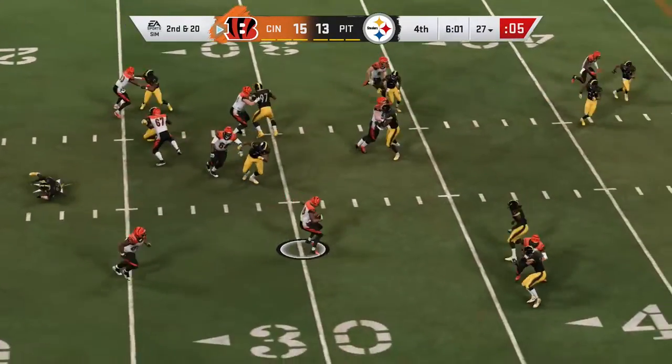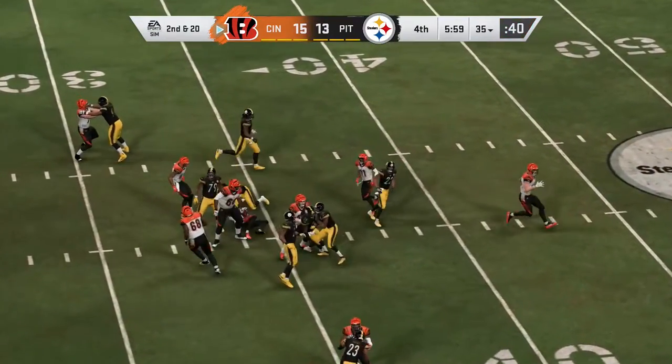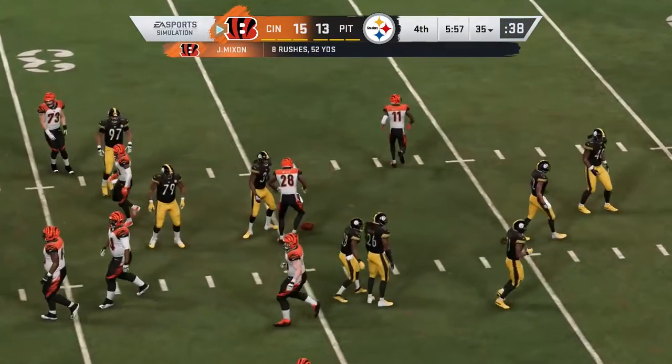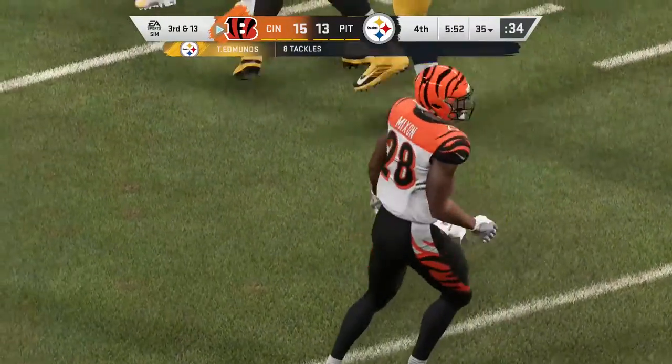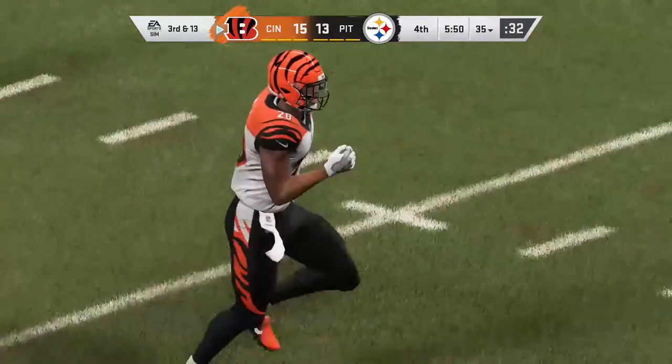Now Joe Mixon and an alley to run. Able to shake free for about 7 up to the 35. That's it. That's what you want. Straight ahead positive gain. Just keep that clock ticking.